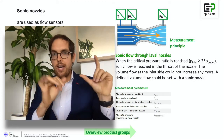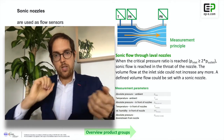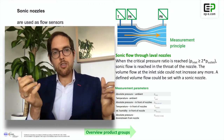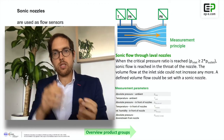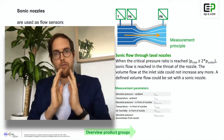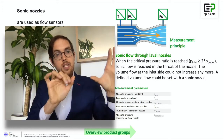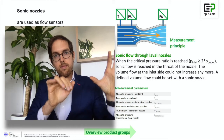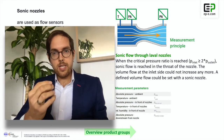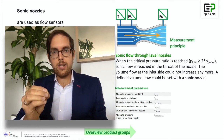Or maybe your device, your measurement device, is very sensitive to a certain pressure when you fix it in your machine, and now it measures wrong because you altered the environmental parameters compared to the entity who made the calibration. Therefore, for airflow, the best is always to calibrate it in the machine. With a sonic nozzle, you don't have this problem, because the airflow does not need to be calibrated so regularly.